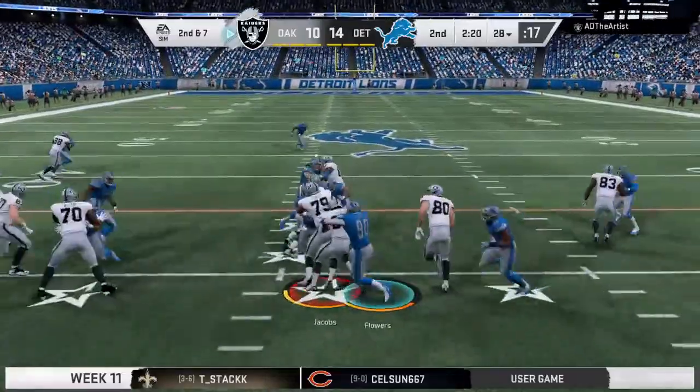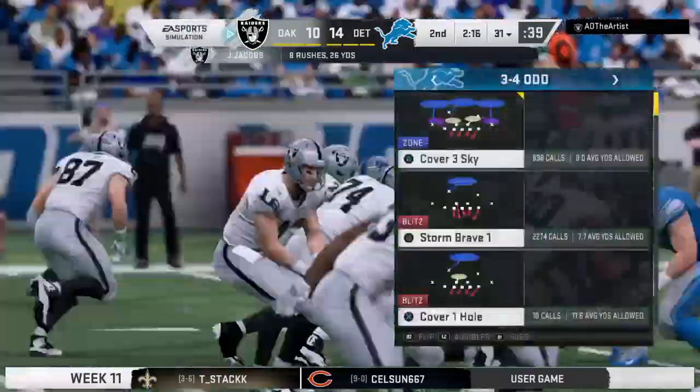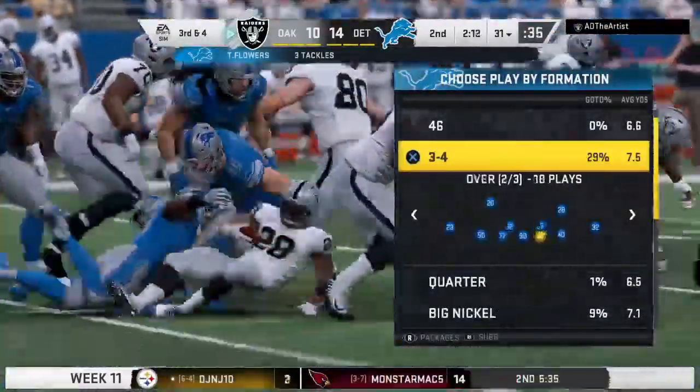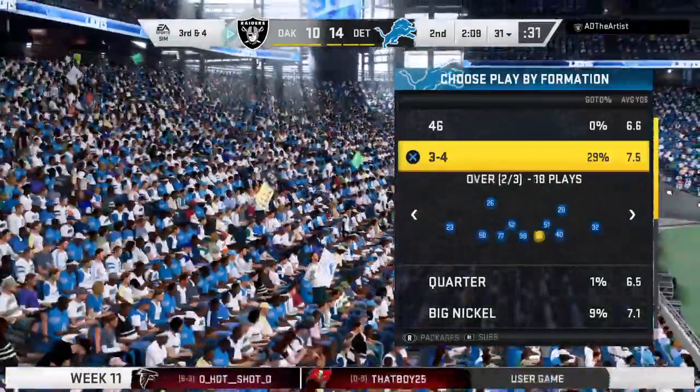Now a carry for Jacobs. A pickup of about 3 yards as he's taken down at the 31. Well, not a huge gain there as we head towards the 2-minute warning. It'll be interesting to me to see what they decide to do after the timeout.